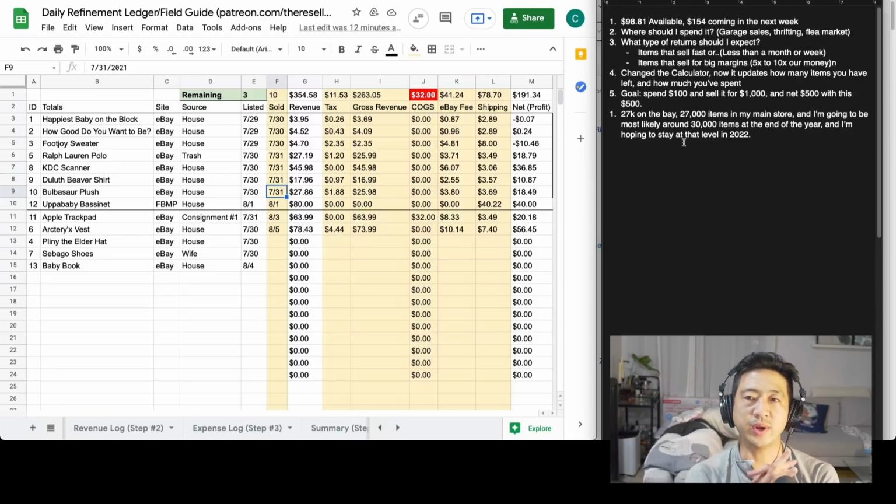So back to the other store, my goal is going to be to take this $98.81. I'm actually going to try to find items that are worth 10 times that $98.81. So I'd like to sell the items that I find for $1,000 and hopefully net half of it being profit.